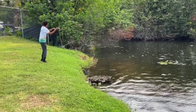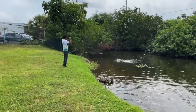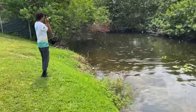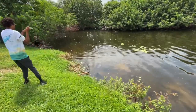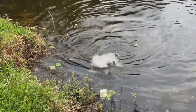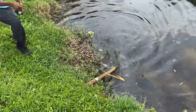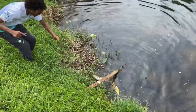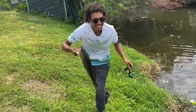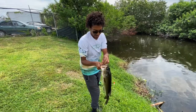We are on. What do we got? Another bass. Look at that bass. Oh, he went underneath. Look at that big boy. It was like 2 pounds. 2 pound bass.